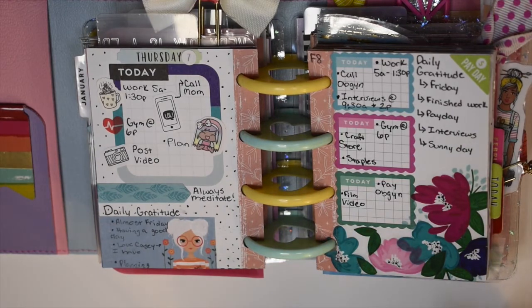So then for the 7th and the 8th is when I started getting back into the swing of things, because I haven't used the micro in so long, so I had to definitely get back into fitting all my days back together and all my to-dos.